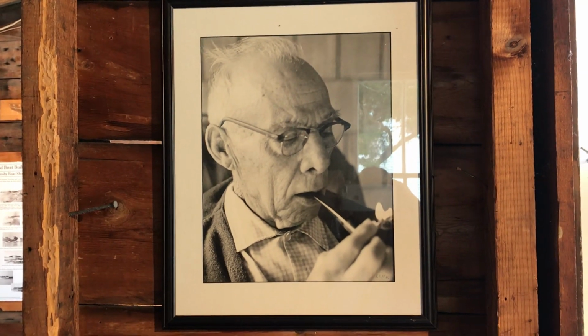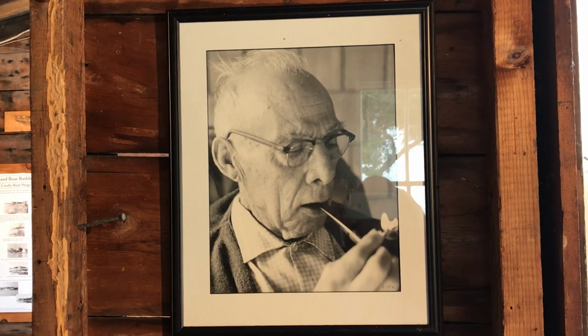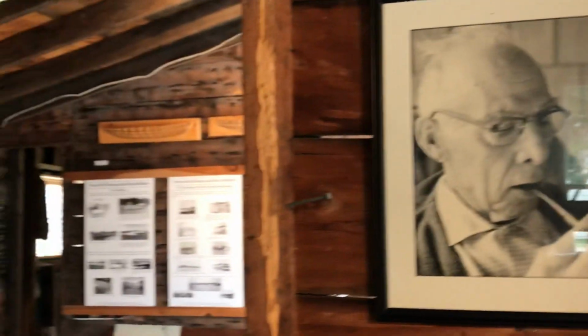And there's Uncle Max. That's my Uncle Max. He was a veteran of World War I. Built a lot of boats in his time. This is the half model room. A few of these models I made, and some are original from the boat shop.